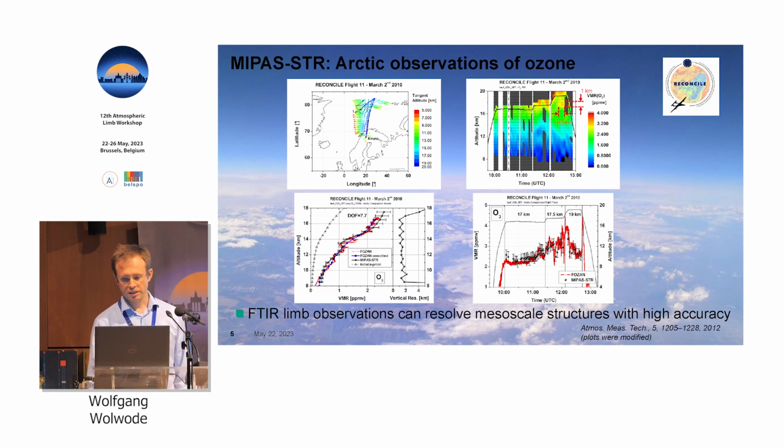Here on the lower right, you can see a comparison with in situ observations at flight altitude along the flight track. And again, the MIPAS STR observations are in close agreement. They even show many of the details that are seen in the in situ observations. So a really nice agreement.